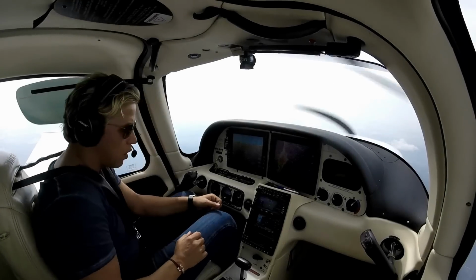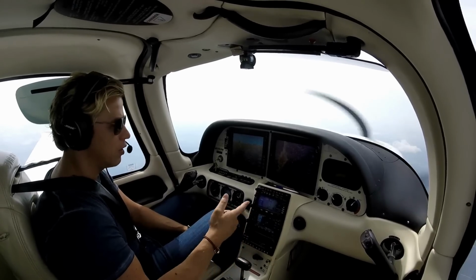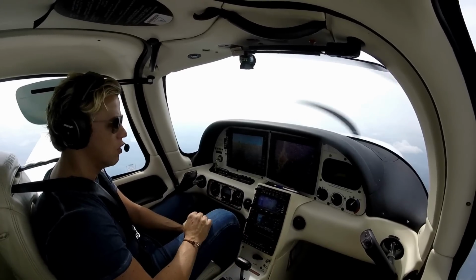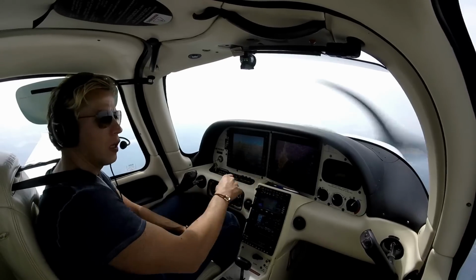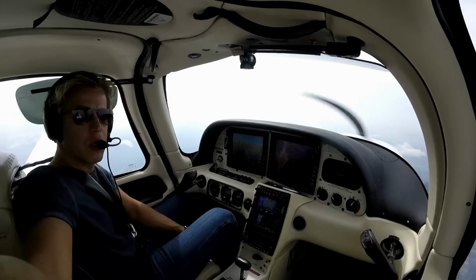Alright, so I'm going to do a little calculation here, just to figure out if I can go rich of peak and burn about 18 gallons an hour instead of 13, and see with how much fuel I'm going to land when I get to Boca. So right now I'm going to be landing with 25 gallons of fuel, so I'm going to do a little calculation. Let me show you how this little calculator works here.